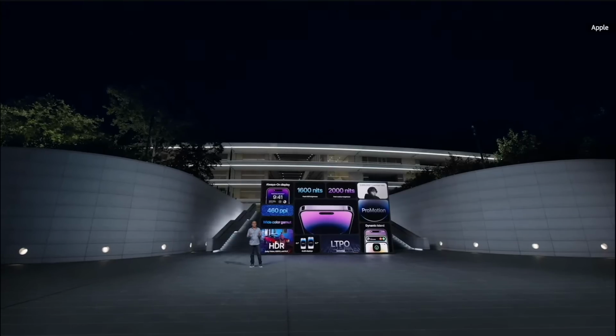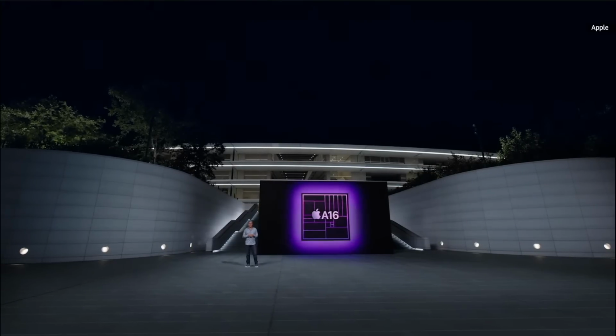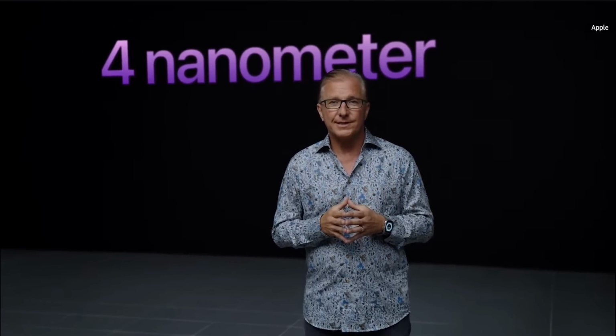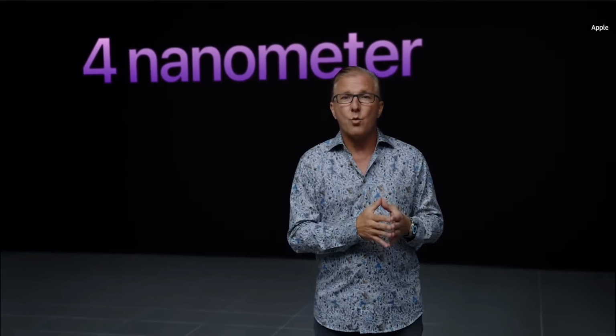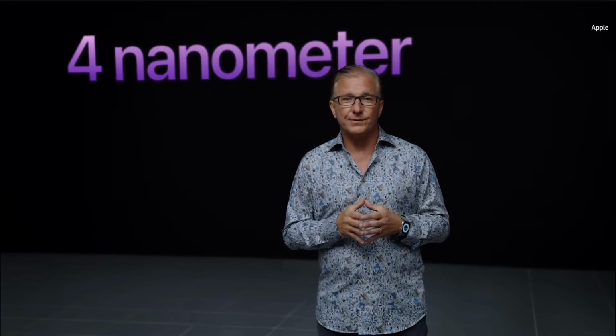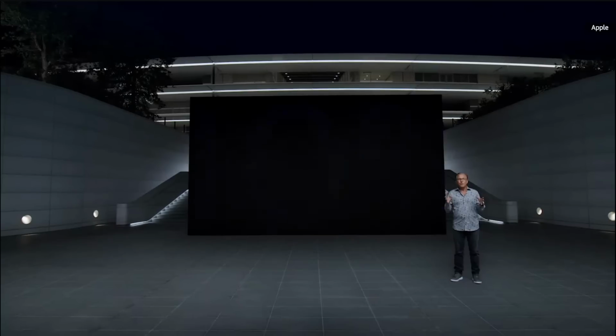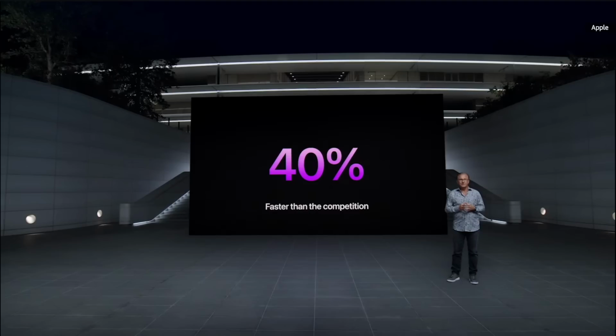iPhone 14 Pro is powered by our new A16 Bionic chip. A16 has nearly 16 billion transistors, the most ever in an iPhone. This is our first chip built on a state-of-the-art 4-nanometer process, enabling greater efficiency while delivering even more performance. In fact, A16 Bionic is the fastest chip ever in a smartphone. It's up to a whopping 40% faster than the competition.